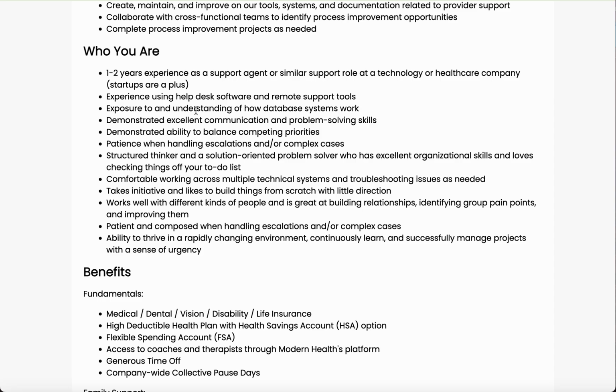that you've already worked. So just keep in mind, as far as technical experience, you don't really need a lot for this role. So 1 to 2 years experience as a support agent or similar support role at a technology or healthcare company and startups are a plus. Experience using help desk software and remote support tools.